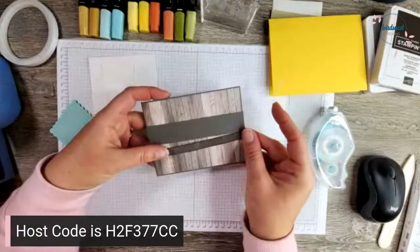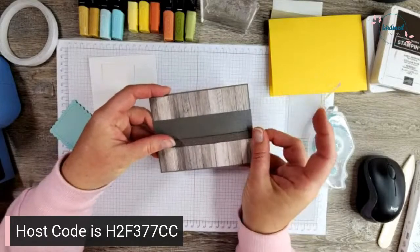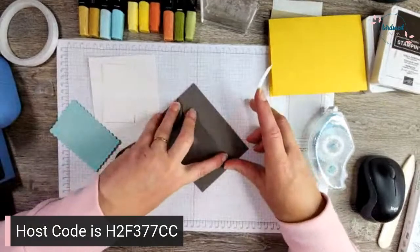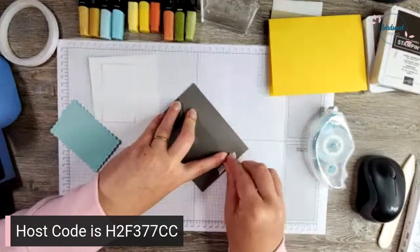And we're just going to put the ribbon directly below, because now I want to add some texture to this card. So we're going to flip it over and just put this tear tape along the back.